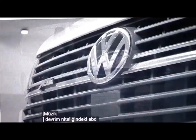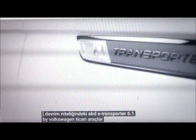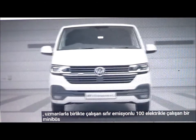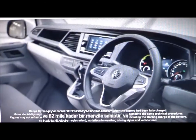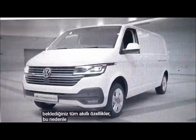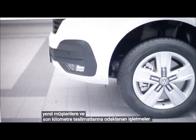Revolutionary ABT e-Transporter 6.1 by Volkswagen Commercial Vehicles is a 100% electric-powered van with zero emissions. Working with specialists ABT e-Line, the e-Transporter is based on our current Transporter 6.1 and has a range of up to 82 miles and all the clever features you would expect. So it's perfect for businesses focusing on local customers and last mile deliveries.